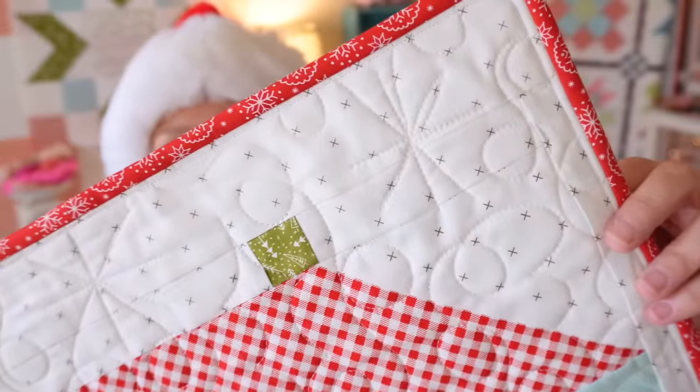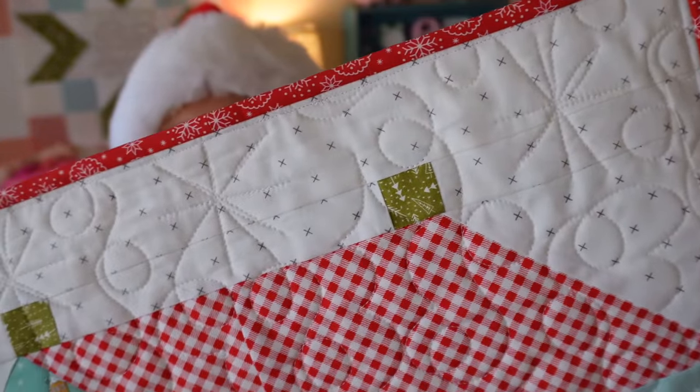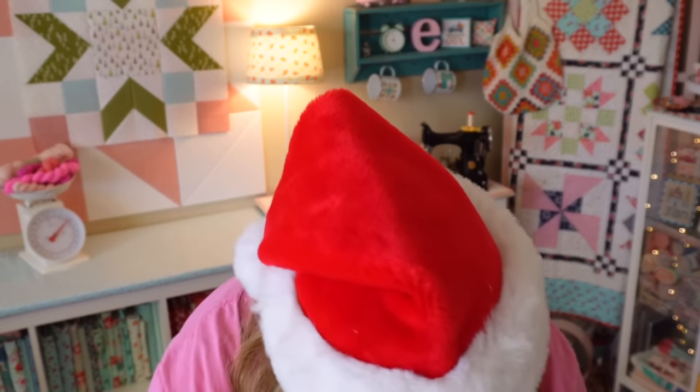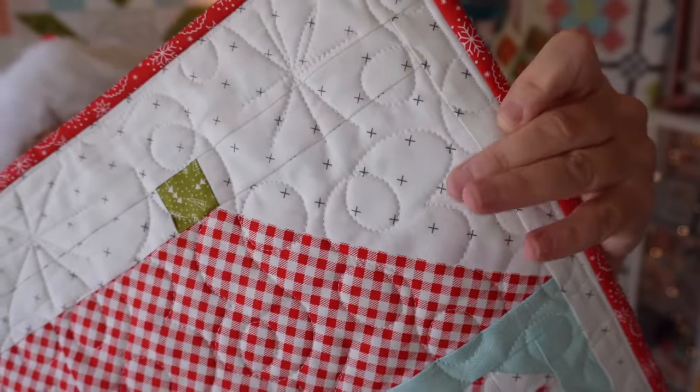And then for the quilting on this, I went ahead and did a really fun quilting. I did some stars. You can see a star up there in the corner. And then I also added some holly leaves every now and then. So I have stars, swirls, and holly leaves. And let me see if I can find one of the holly leaves. I don't know if you can see it, but there's kind of a holly leaf right here.